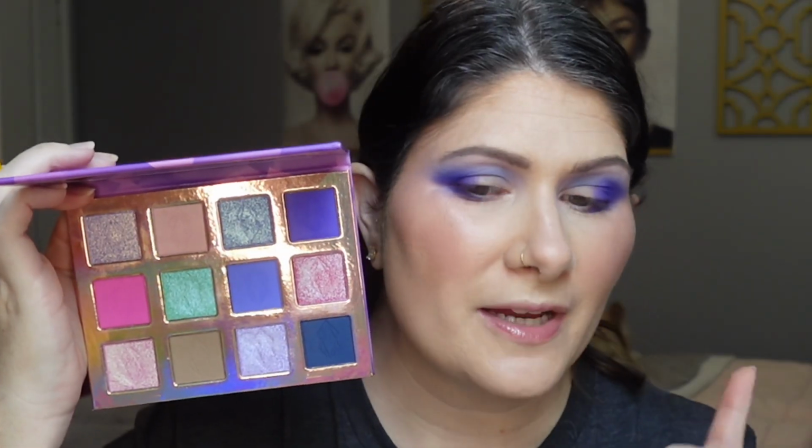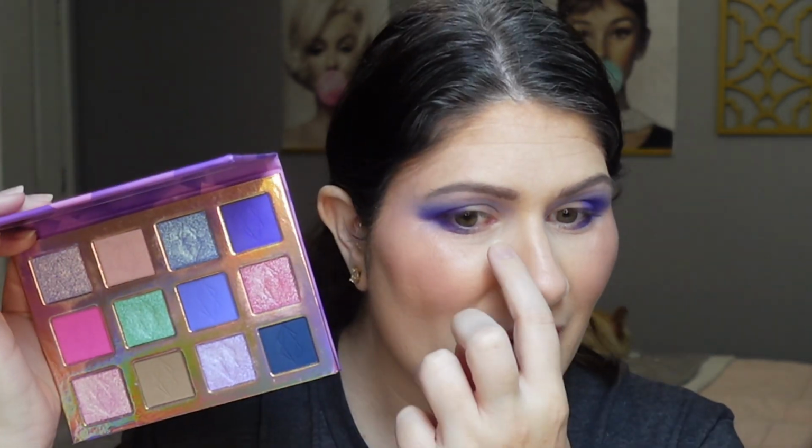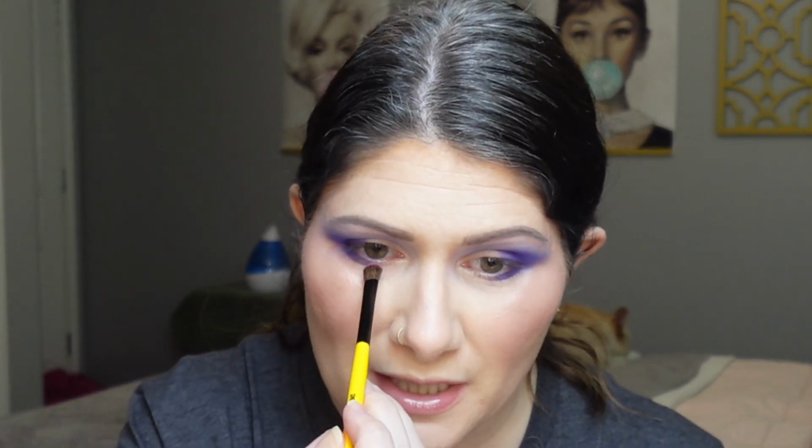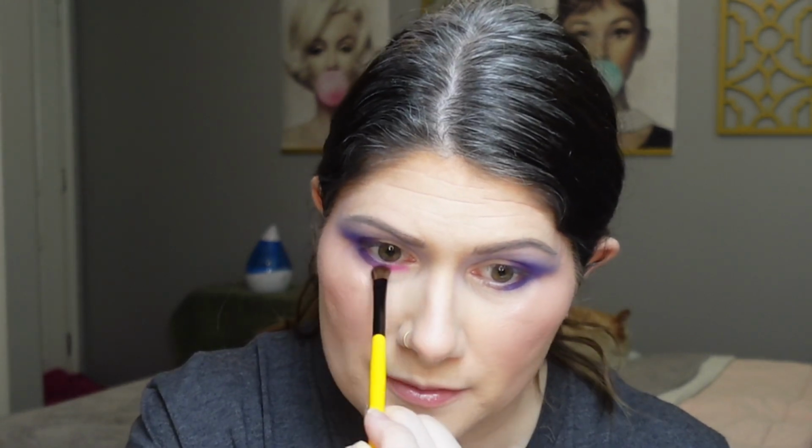Before we jump into deepening up my outer corner a little bit more, I want to go in with this hot pink shade right here and just kind of put it on the rest of my lower lash line, just a tiny little pop of color. I don't want it to be the main focal point of the look. I just want that little pop. So I'm picking this up with a Singe Beauty EO4 brush, and I'm kind of packing and blending at the same time. Just right here, bringing it all the way over to my inner corner, but I'm not going to bring it in to my inner corner.